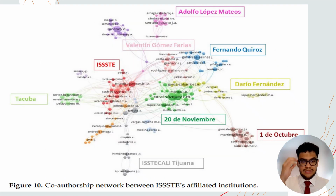We also created this co-authorship network between ISTE institutions. The following network reveals how research projects are shared among hospitals belonging to a single network. This network diagram clearly illustrates how some institutions are closely linked, while others operate independently as independent contributors in research. The colored dots represent the clusters of published, highlighted, and cited articles. Additionally, the names in this figure refer to the most interconnected and active authors in their respective fields.